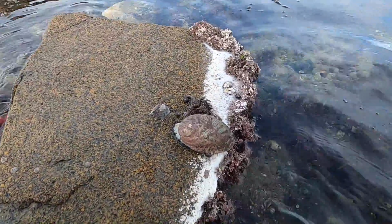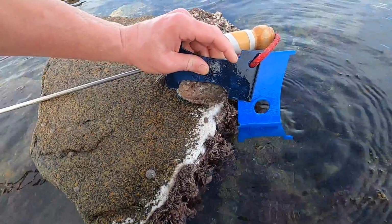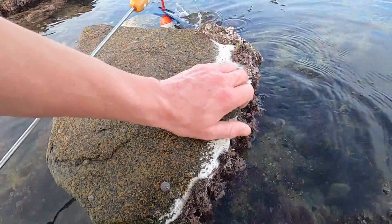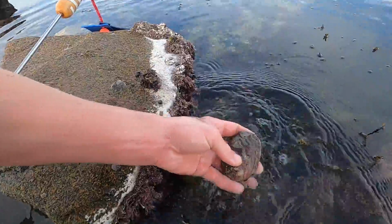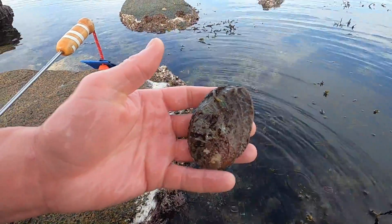Check this ormer out, guys. It's literally sitting on top of the rock. You don't often see that, and look at that. That's a keeper as well. Keeper ormer. I don't know why it'd be on top of the rock, but she's a keeper. She's going in the bag.